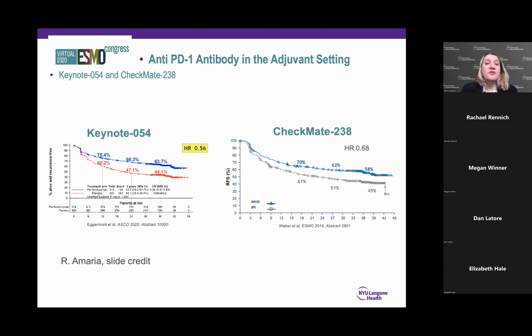What we found in those scenarios is that, as one might suspect, anti-PD-1 antibodies given to patients who had had surgery, to improve their outcomes, had very similar patterns. That makes sense because these drugs are, at the end of the day, very similar. Patients on these trials received surgery, and then were randomized either to placebo or pembrolizumab in the trial on the left, the Keynote trial, or nivolumab or ipilimumab, another immunotherapy that has since been discarded as a standard of care, in the trial on the right.